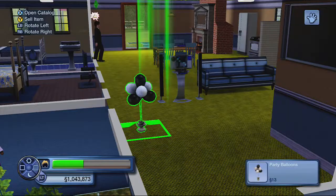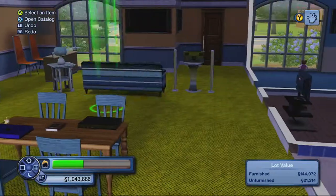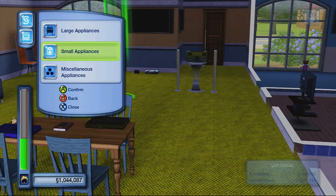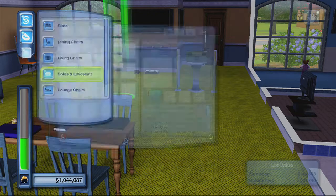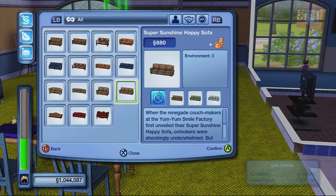The party balloons can go now, it ain't Sirigu and Mataji's birthday. So can this couch, I do not want this couch. Comfort. Sofas. Get some really crap sofas on this game.